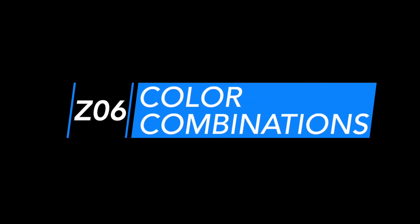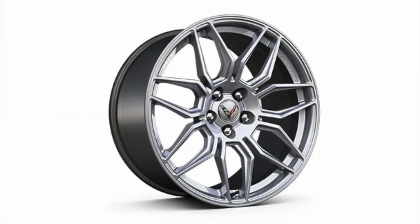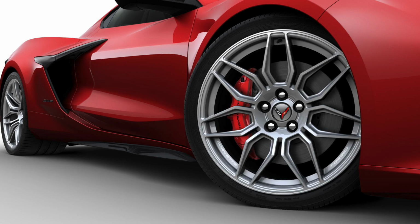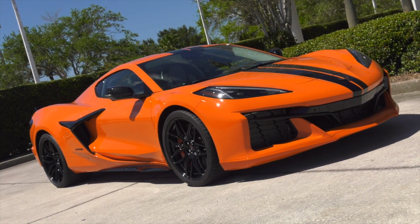Color combinations. The Z06 has 12 available exterior colors, 7 available wheel packages, 7 interior colors, 6 seatbelt choices, 2 interior carbon fiber trim packages, and 6 available brake caliper colors. You could have thousands of options to make your Z06 exclusive to you.